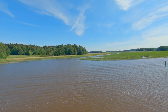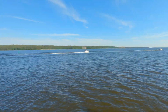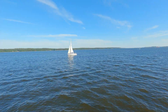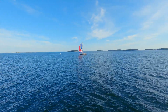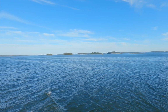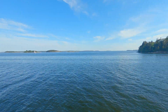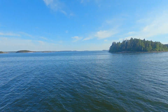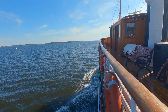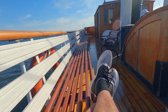Archipelago is just a cluster of islands, and the Finnish archipelago is arguably the largest one in the world. We could see boats, old and new, jet skis, speedboats and yachts going across the channel. This yacht has some otherworldly beauty in this landscape. Although the temperature was around 21 degrees, the wind was chilly and it was very cold. I just sat there in the top deck, enjoying the views as we glided across the archipelago.